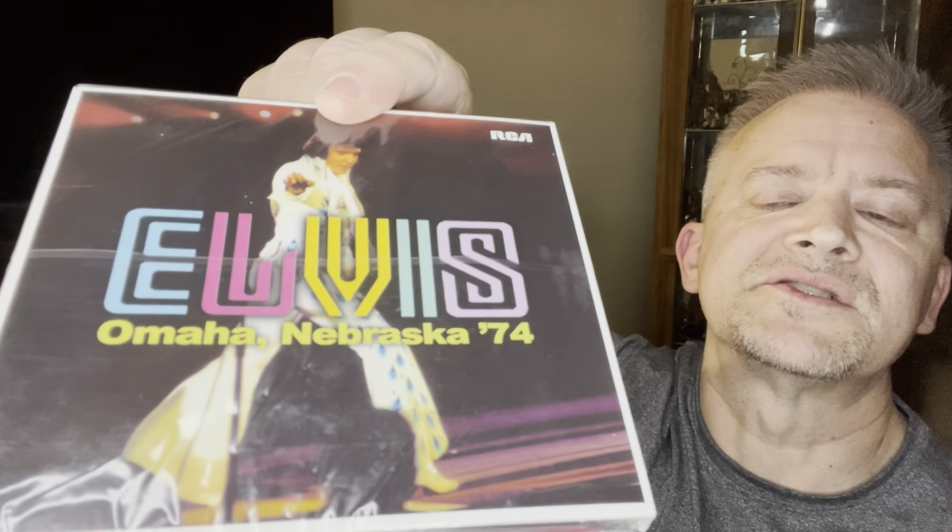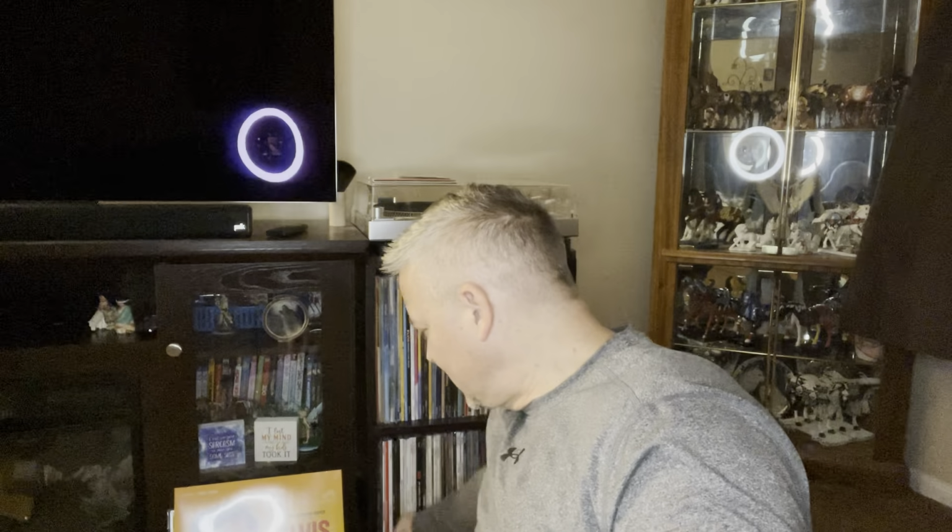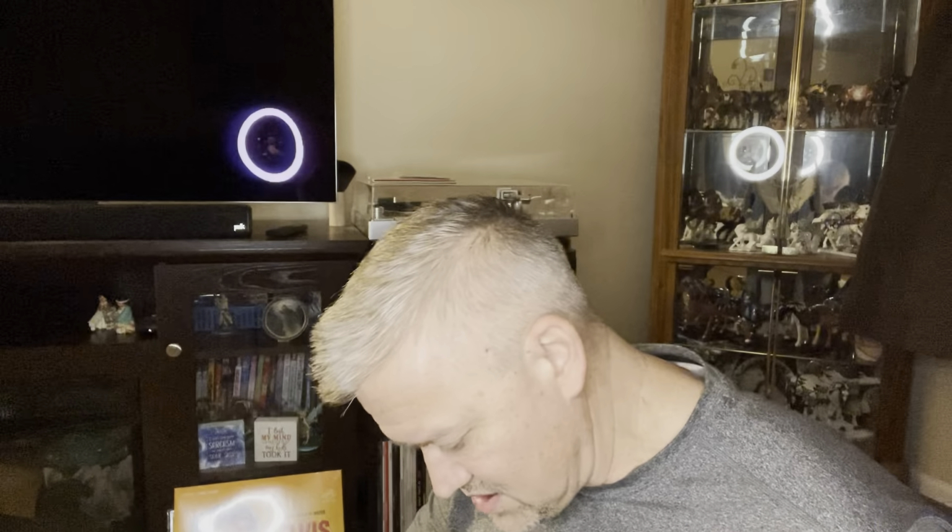But a really cool cut. I think he's in the peacock suit. Yeah, there's a couple of these FTDs where he's wearing the peacock suit. So another one for the FTD CD collection. So we got this one now. I'll try to be quicker on this one, I promise.